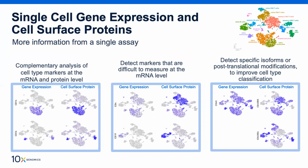When you look at T and B cells, and we look at CD4 expression and CD19 for B cells, what we see is sparse expression of these analytes at the gene level, but very robust expression at the cell surface protein level, because expression can be bursty at times. And this allows us to have orthogonal measurements from those same cells. And if you look at the last example, sometimes cells can be transcriptionally similar, for example, the naive and memory populations. Just looking at the gene expression information, it might be difficult to resolve closely similar cell states.